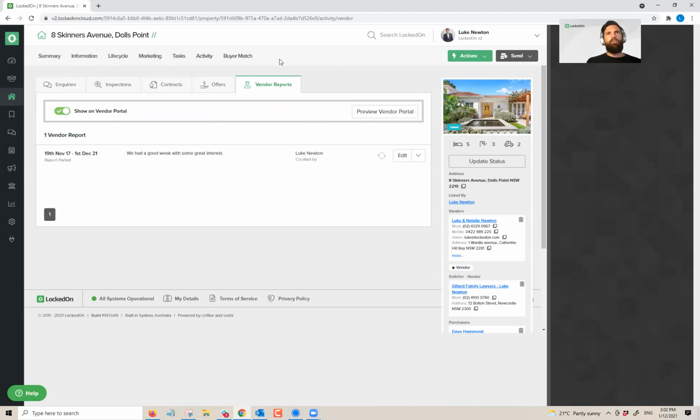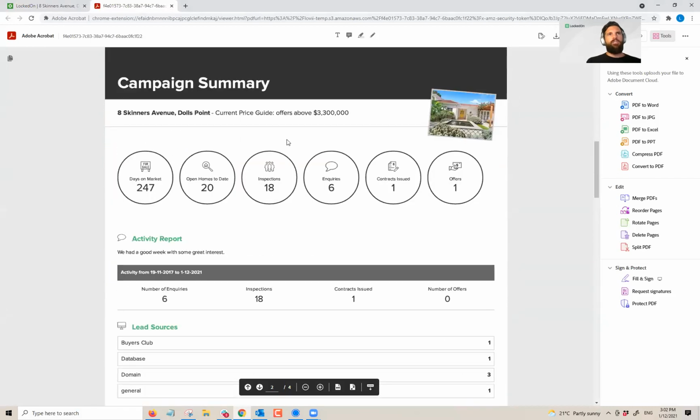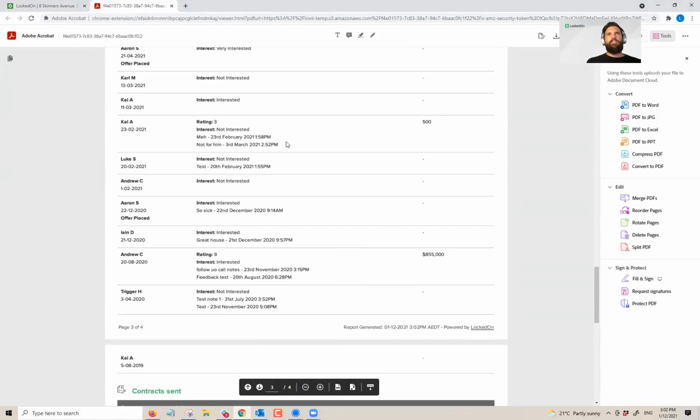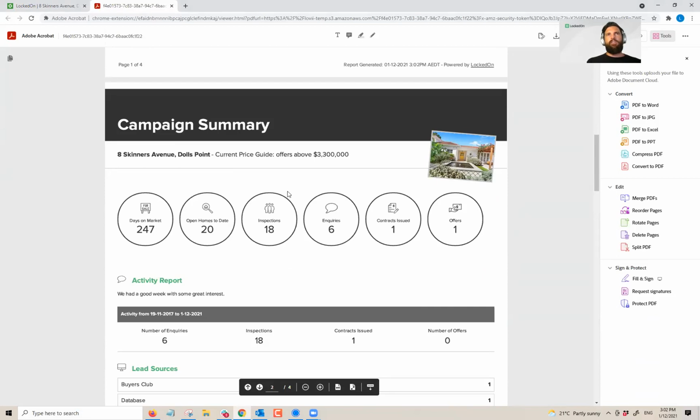So the PDF report will be of the property that you can sit down with your vendor and you can go over this, or you can drop it in the letterbox if they live locally. Okay, really nice, summarizes everything, mainly the inquiries, inspections, and all the feedback that's going on. It gives you some summary of the stats there.